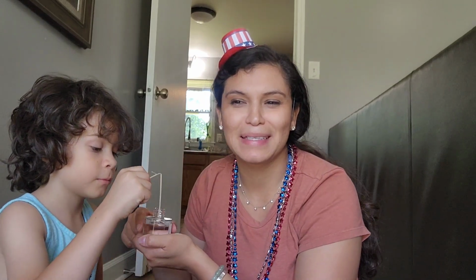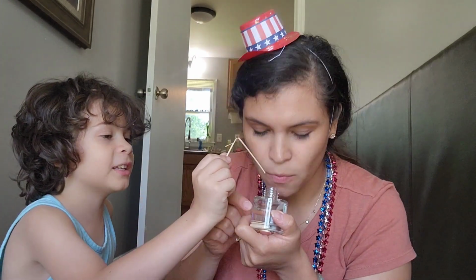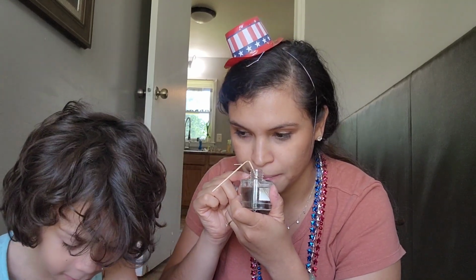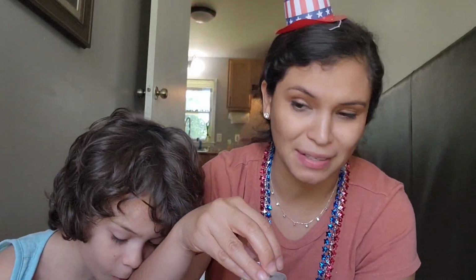Why is the name this different? Smell it. Doesn't it smell the same? Mommy, I'm gonna put this in there. I do hint a little bit of difference to it. Other than that, they smell the same, basically.